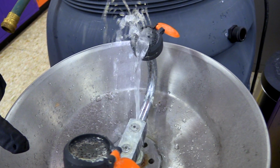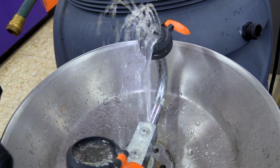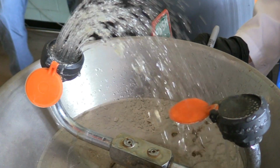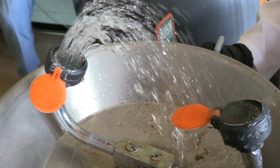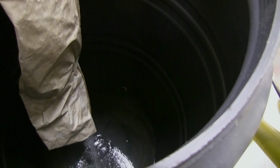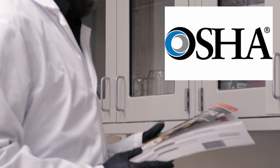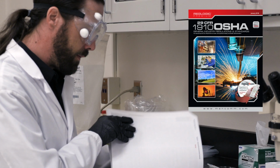Improperly maintained equipment may contaminate the water supply. Contaminated waters from showers or eye washes can cause very serious health conditions such as permanent vision loss, pneumonia, and skin damage.